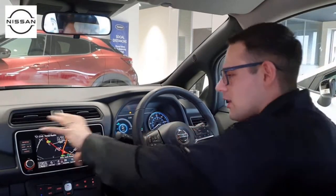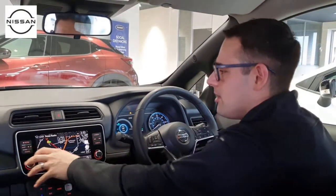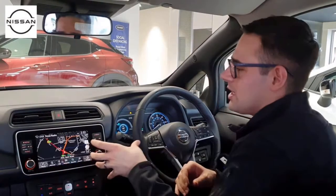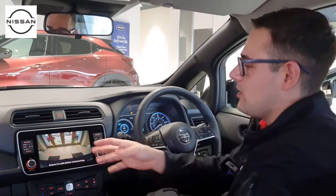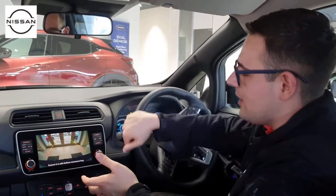Moving up onto the big huge screen that we've got, DAB radio, we do have a full satellite navigation system, and even for reversing we've got a camera which gives us a guideline.